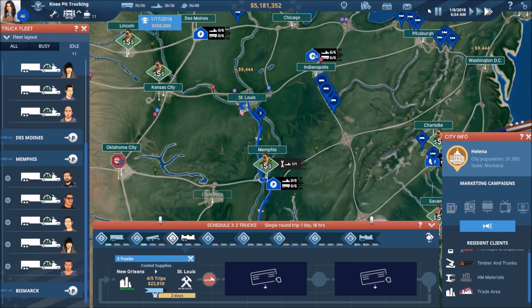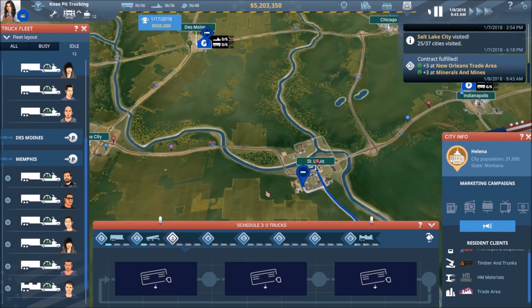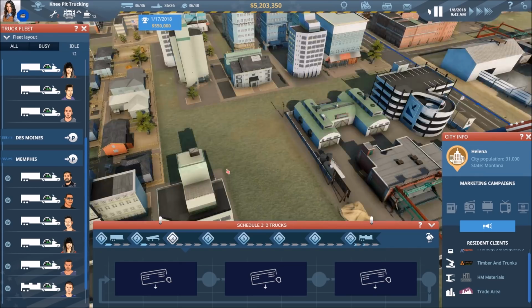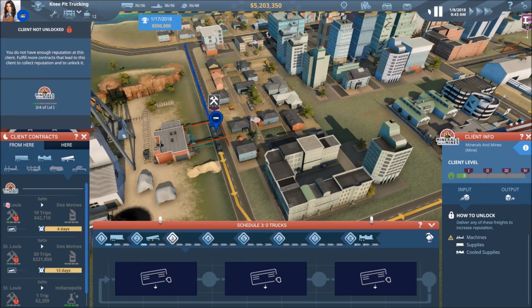Okay, here we go. This should complete this contract. And there we go. So now we've got that contract fulfilled. Let's zoom back in. Come on. Are you going to let me see it? Wow, we had to come all the way in to see this. Okay, so we're still not quite where we need to be.